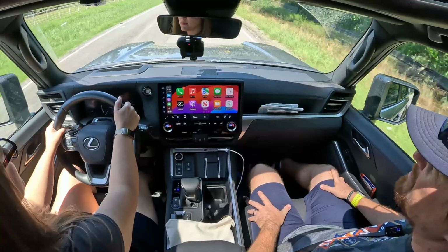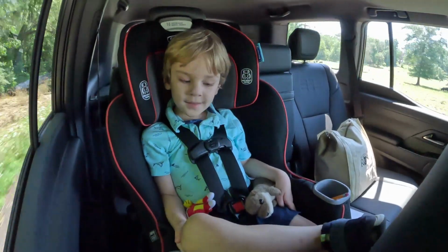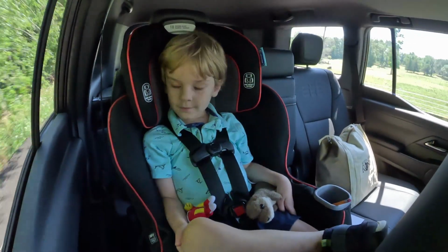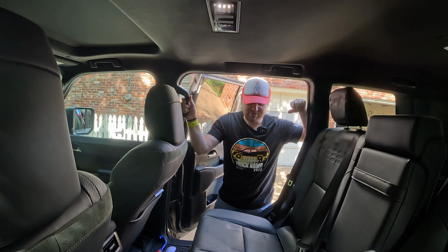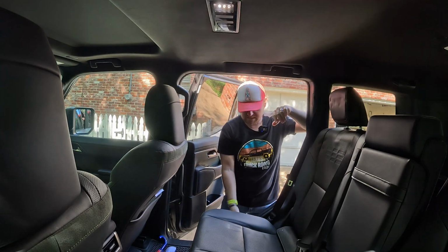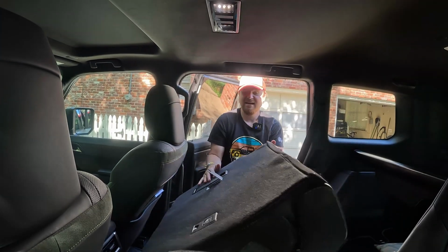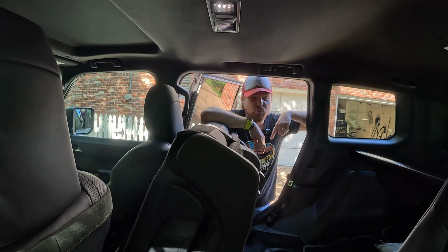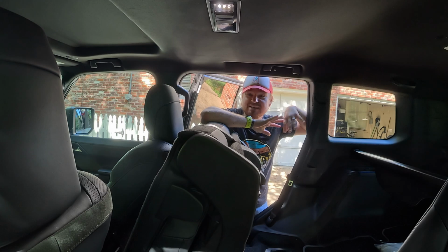Tucker, how much room do you have back there? Do you have enough room? A lot. Perfect segue into putting in Tucker's child safety seat, and then we'll talk rear storage. Spoiler alert, there's a bunch. Let's talk about the back seat first. It is a 60-40 split bench second row seat. It does fold completely flat and tip forward for a possible third row that the Overtrail version does not have.